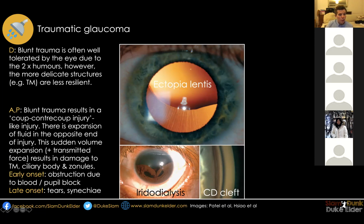And this contrecoup injury will affect very small, delicate structures. So typically the trabecular meshwork gets shafted whenever there's a traumatic injury, okay? So in early traumatic injury, you have obstruction to the actual trabecular meshwork through either blood collecting there or a pupil block, but eventually you have actual damage such as tears through this contrecoup injury, or synechiae start to form around that area, blocking the drainage angle.